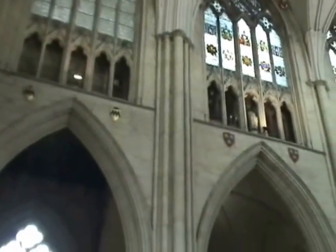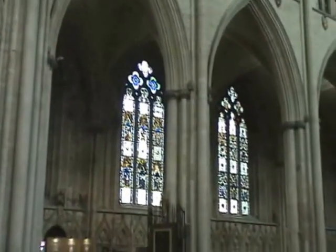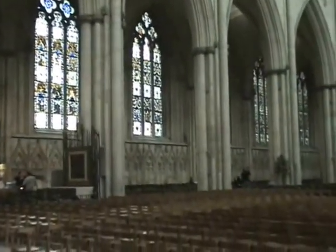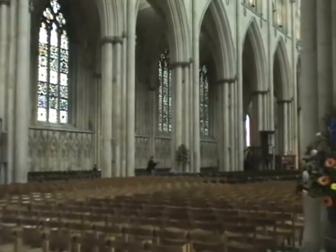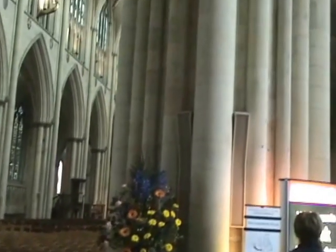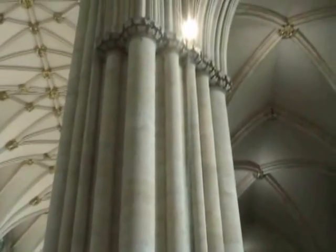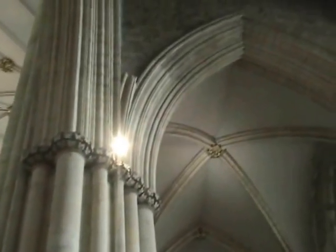So we're actually inside York Minster. God, it's huge. Beautiful stained glass windows. No pews, you've just got lots of seats. Huge, great big columns. The arches. And more windows right around.